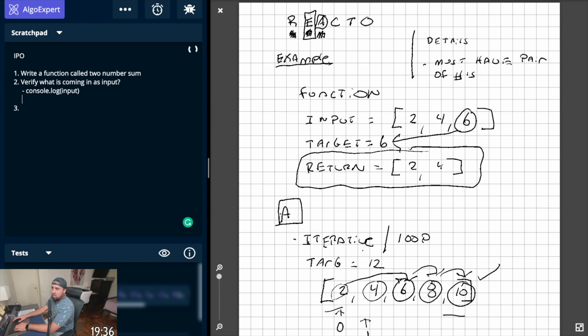So we're going to ask ourselves what kind of data structure is coming in, and then in turn that should let us know, or at least give us some sense of, what kind of methods I can use on that piece of information that's coming into the function. What methods can I use? Okay.